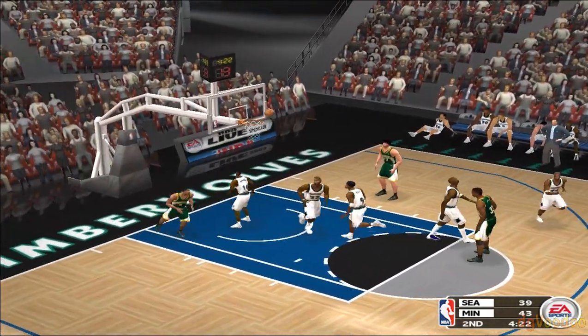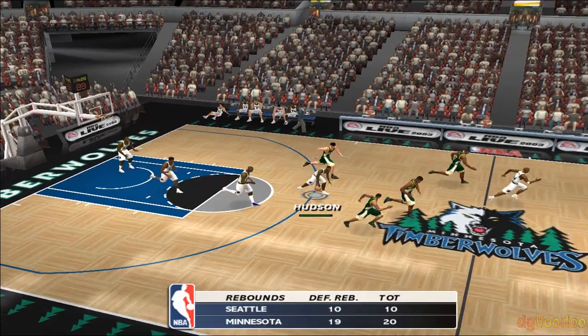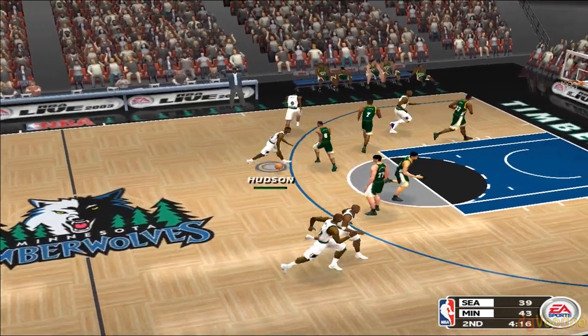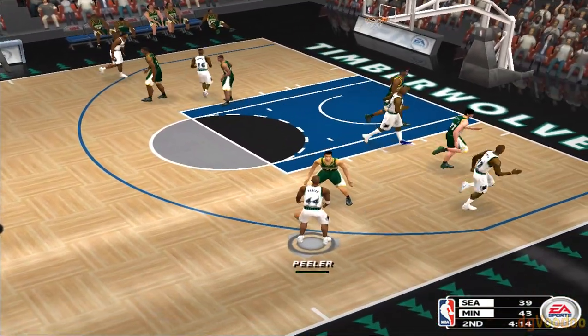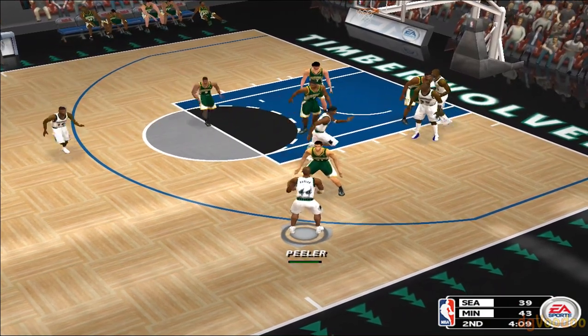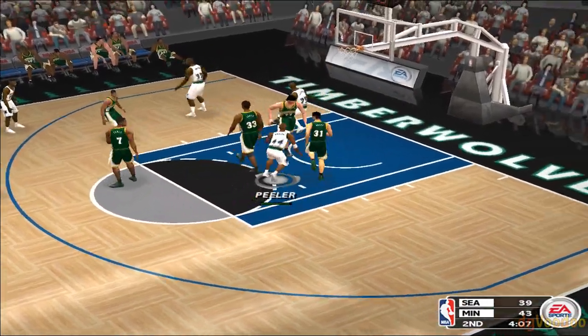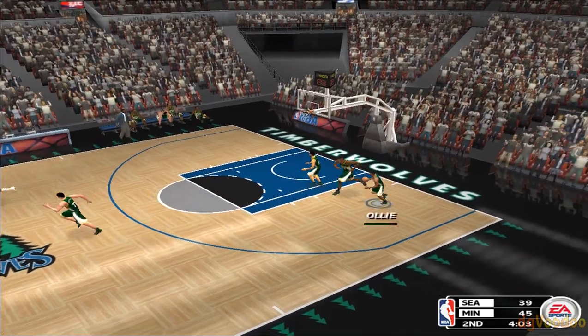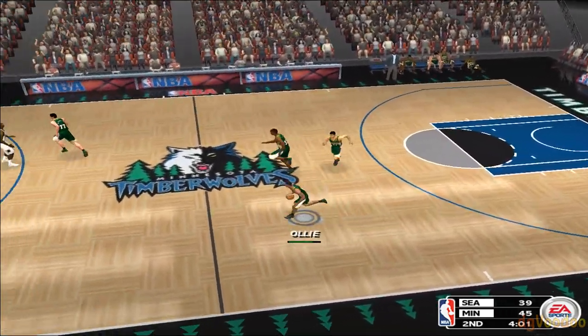Jackson leaves his feet, takes the jumper. Gives it off to Peeler. You gotta watch that player when he isolates his man. Pulls the trigger. Oh, yes. He's got his game face on for this one. I can't remember the last time he missed.